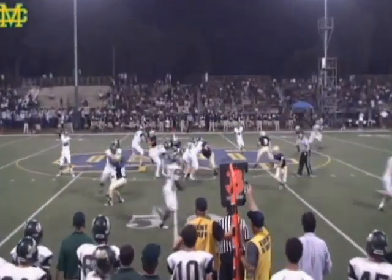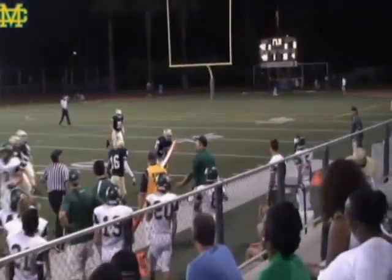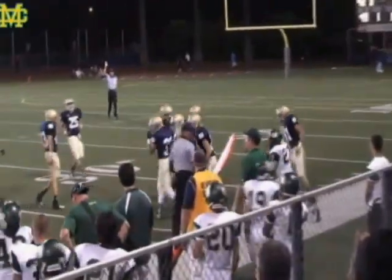Severa back to pass, play action. He's looking right, he throws right. That is complete to number 27 Mills out of the backfield. First down, Mustangs.